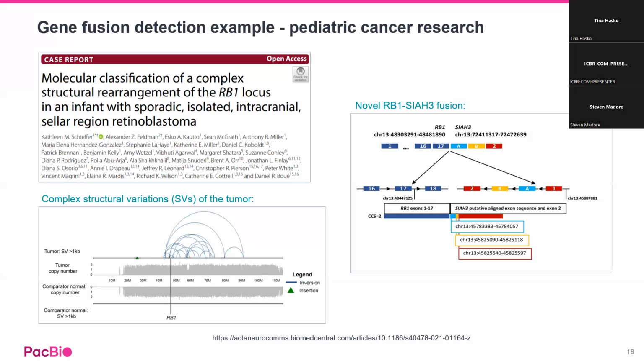And that fusion would not be possible to discover in any other way than by long read sequencing, because you cannot put puzzle pieces together to really characterize a fusion with short read sequencing.